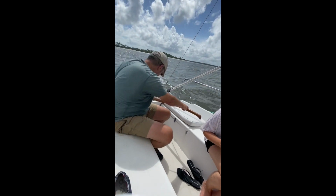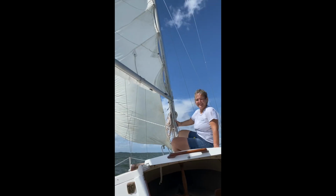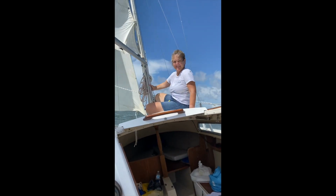Now you guys need to tell me as it starts getting more shallow in front of us. Okay, got it. It's 7.1 knots.